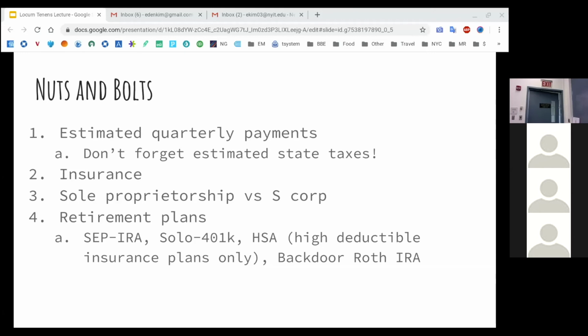If you also have a job where you're bringing in W-2 wages, that will automatically be taxed. In most cases, the tax savings of doing an S corp probably don't make up for the cost it takes to set that up, whereas a sole proprietorship is very easy to set up. It's free. So if you are doing full-time locums, it will probably make more sense to do an S corp or something like that. But obviously, speak to a tax lawyer or accountant for more specifics with your situation.